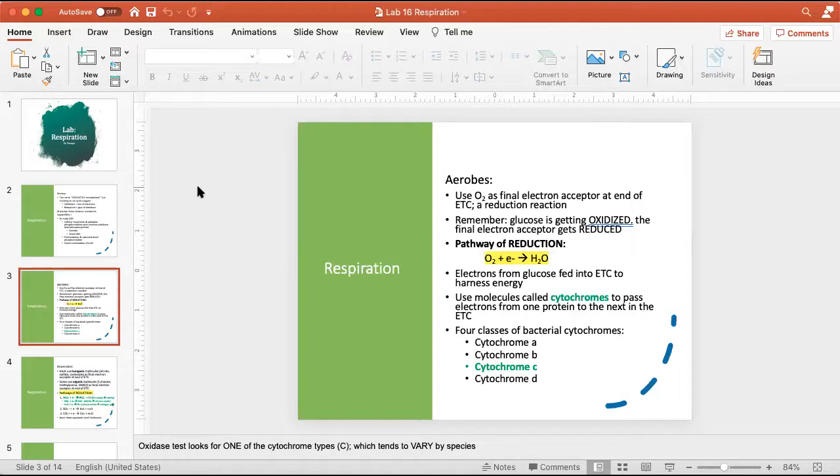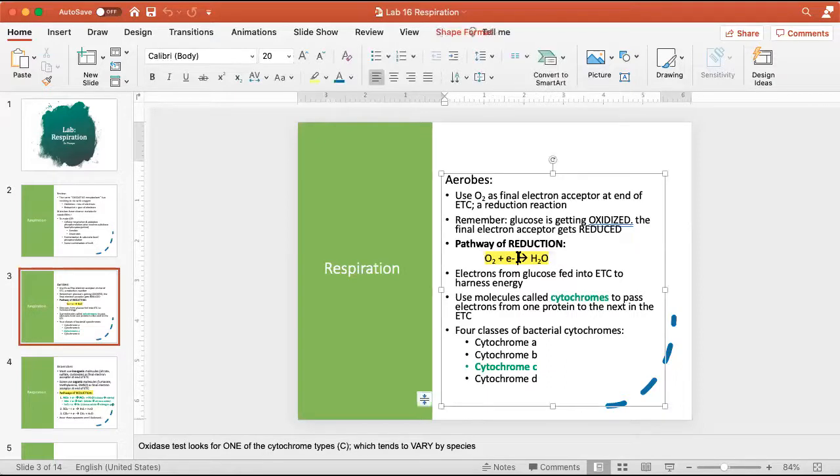And it's going to get reduced when it gains those electrons that came out of glucose. It's going to combine with those electrons and it's going to make water. It's also going to combine with a little hydrogen. I didn't put that in here, but I will. A little bit of hydrogen as well. So if you think about that long pathway of reactions that we call aerobic cellular respiration, it starts off with glucose getting oxidized and it ends with oxygen getting reduced.